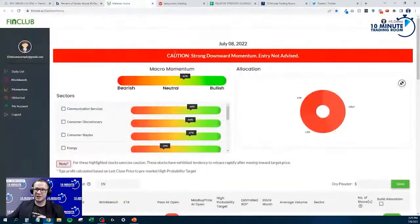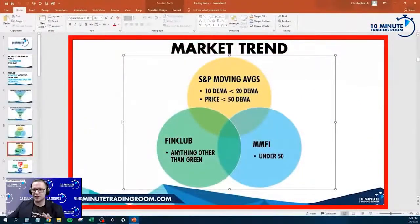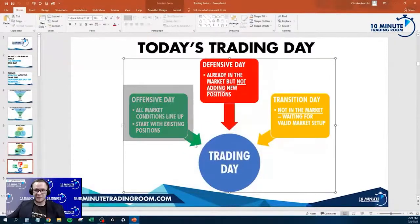Lastly, FinClub came with a red day today. So if we look at this objectively, 10 is under the 20. Price is under the 50. MMFI is under the 50. And FinClub is red. So it's anything other than green. So that constitutes an offensive day.